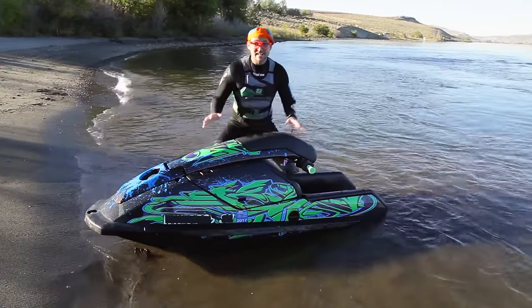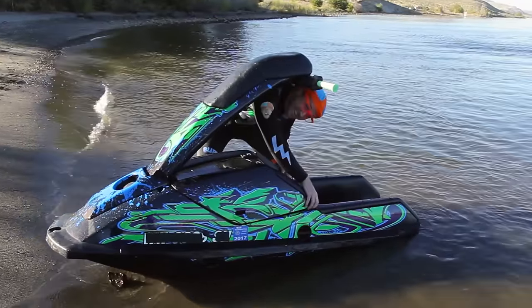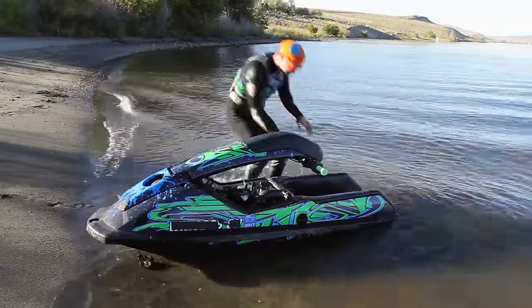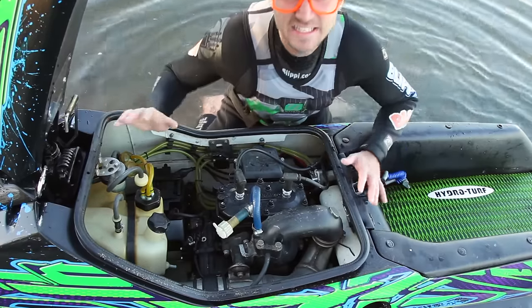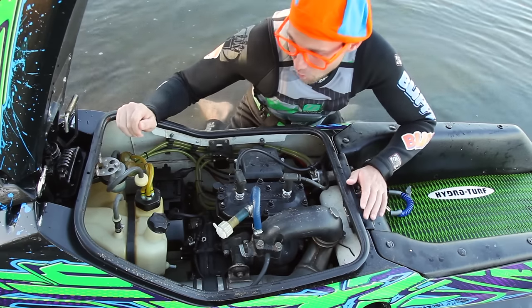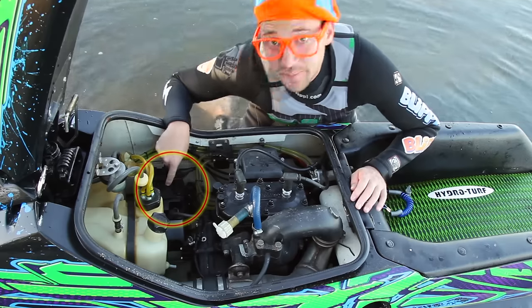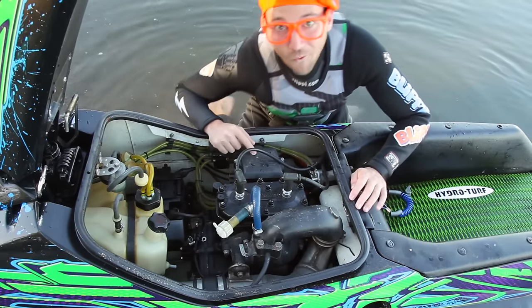And look inside the engine. Whoa! This is inside the engine of the jet ski. Wow, we got the gas tank right here, and we got the battery, and the intake, and, woo, my favorite part.